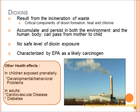Another emission is dioxins. Dioxins result from the incineration of waste. Basically, if you have heat and you have chlorine, you end up with dioxins.